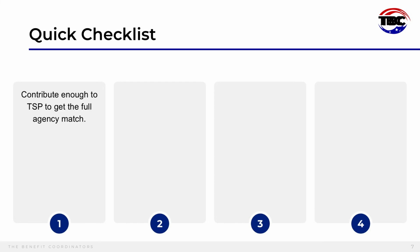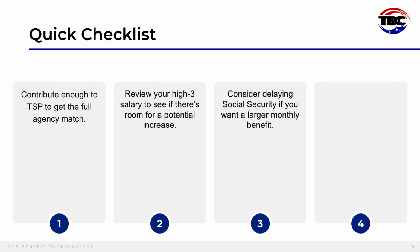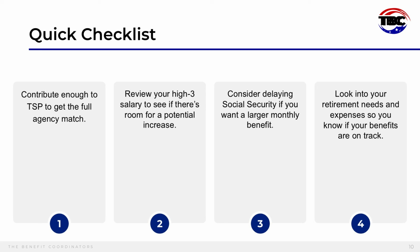All right, so let's summarize everything that we've covered with a quick checklist. Contribute enough to TSP to get the full agency match. Review your high 3 salary to see if there's room for a potential increase. Consider delaying Social Security if you want a larger monthly benefit, and look into retirement needs and expenses so you know if your benefits are on track. Maximizing your FERS benefits doesn't have to be complicated. By taking small steps today, you'll be setting yourself up for a secure and comfortable retirement.